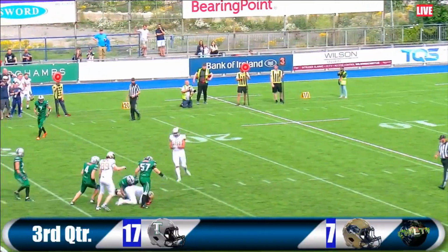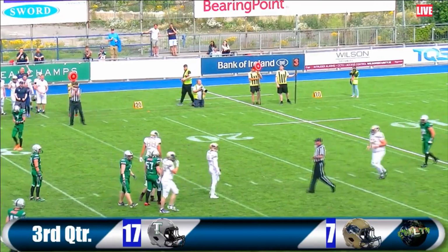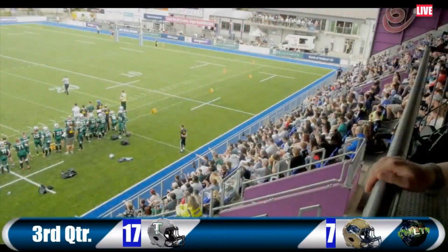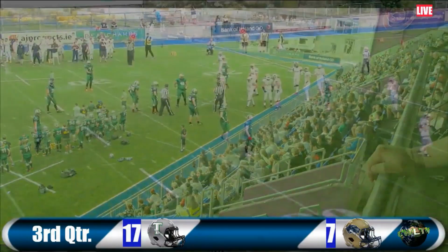We seem to be having a few technical difficulties here. Do bear with us, apologies for that. Catch by Ryan Eccles over the middle on 3rd and 11. What a great catch!